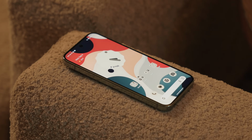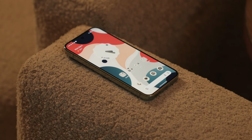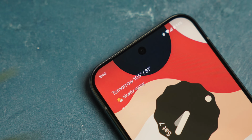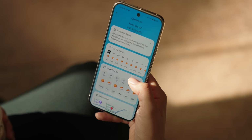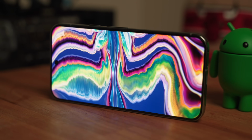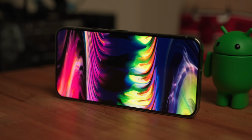We can't continue without discussing the impressive 6.8-inch Super Actua display. It covers all the bases: LTPO OLED technology, a smooth 1 to 120 Hz refresh rate, super bright 3000 nits of peak brightness, and full 24-bit HDR support. The display's color accuracy is impressive, with support for P3 wide color gamut ensuring vibrant and true-to-life visuals. Whether you're scrolling through social media, watching HDR content, or playing graphically intensive games, the Pixel 9 Pro XL's display delivers a stunning visual experience that rivals and in some cases surpasses the competitors.